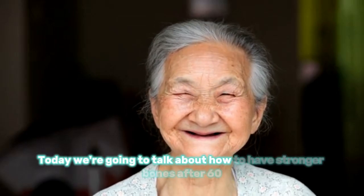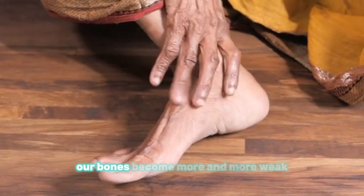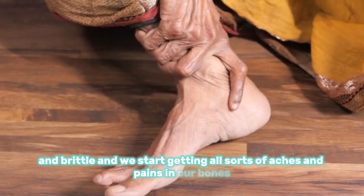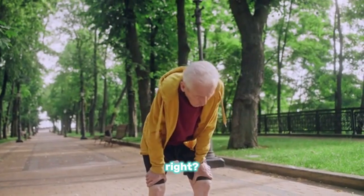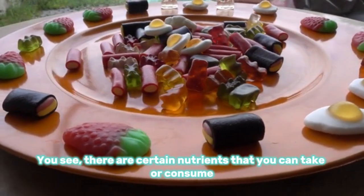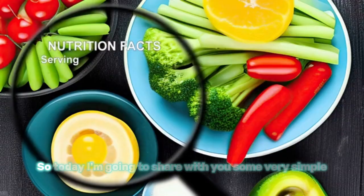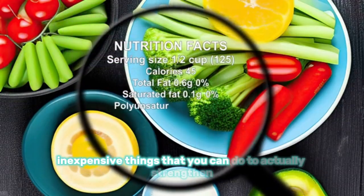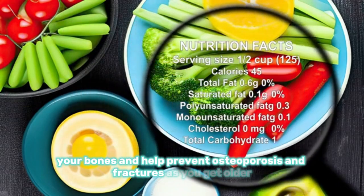Today we're going to talk about how to have stronger bones after 60. As we get older, our bones become more and more weak and brittle, and we start getting all sorts of aches and pains in our bones and joints. It's just part of the aging process, right? Well, not necessarily. You see, there are certain nutrients that you can consume that can actually make your bones stronger. So today I'm going to share with you some very simple, inexpensive things that you can do to actually strengthen your bones and help prevent osteoporosis and fractures as you get older.